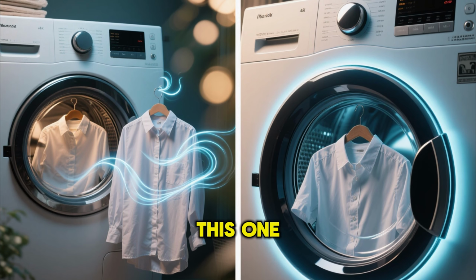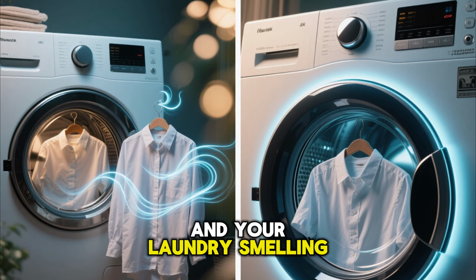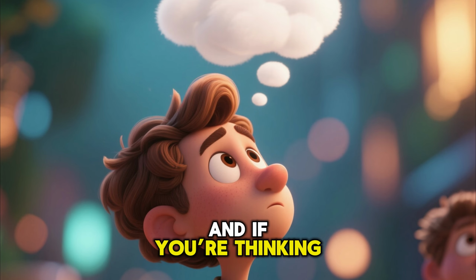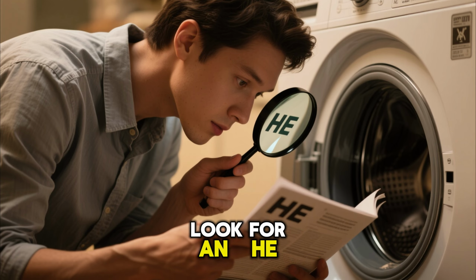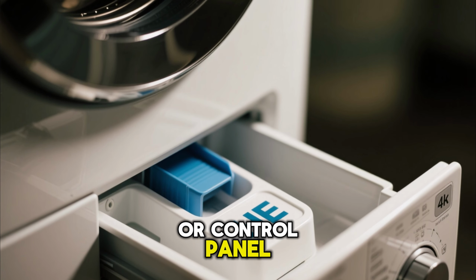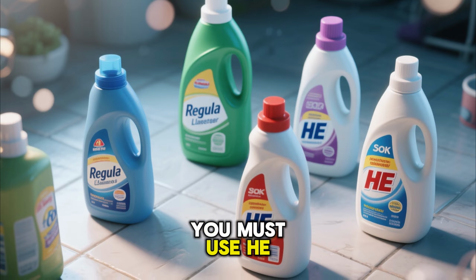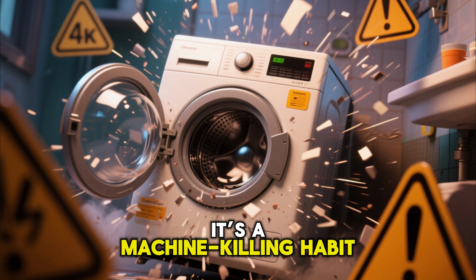But going forward, this one switch will keep your machine running smoother, your clothes softer, and your laundry smelling truly fresh. And if you're thinking, but my machine doesn't say HE on it, check the manual or look for an HE symbol, usually a red circle with a swirl on the detergent drawer or control panel. If it's there, you must use HE detergent, because ignoring this isn't just a cleaning issue, it's a machine-killing habit.